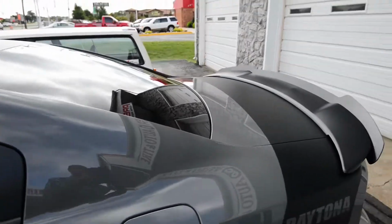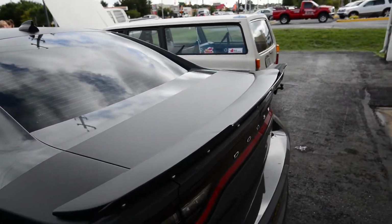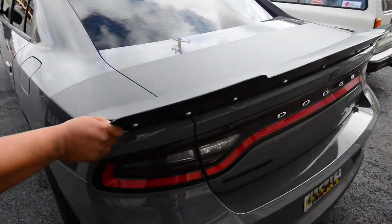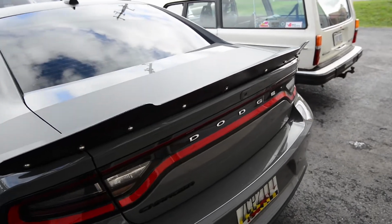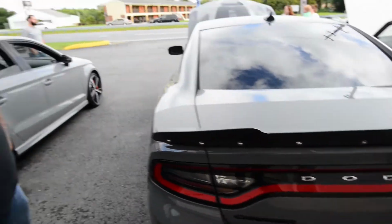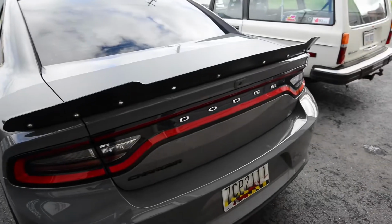And I see some stuff that I'm pretty sure. What is this called? A billet? This I actually added. It's called a duckbill, or a diffuser. It's from BJ Performance up in PA. BJ's Garage. They do a lot of custom stuff for Mopars and everything, from diffusers to lips to the duckbill in the back. Really nice products. That's hot. I really like the look of it.